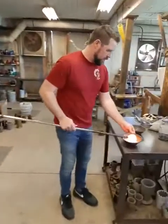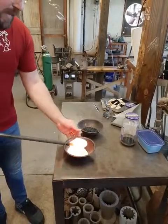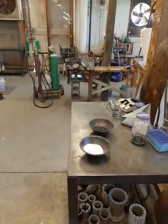And what colors did she choose? She likes the green, teals, blues colors. Oh, so we're going to use that mix that we used actually on the egg. Okay, so this is the same mix that he used on the egg.